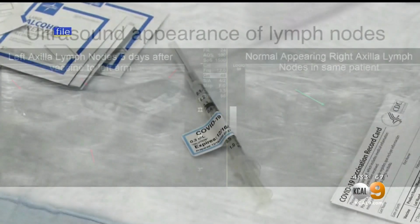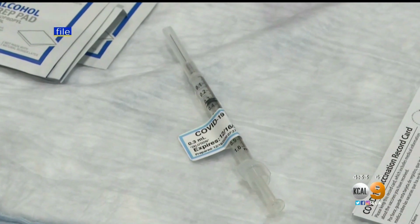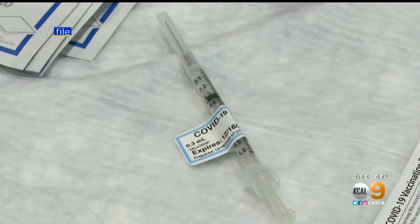The purpose of the COVID vaccine is to instigate an immune response by the body. The swelling of the lymph nodes is basically a representation of that battle being fought, and your body's immune responses weaponizing itself against this foreign entity.